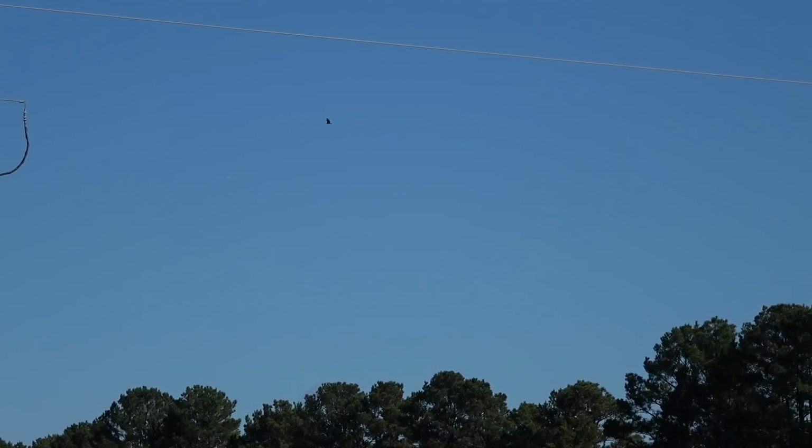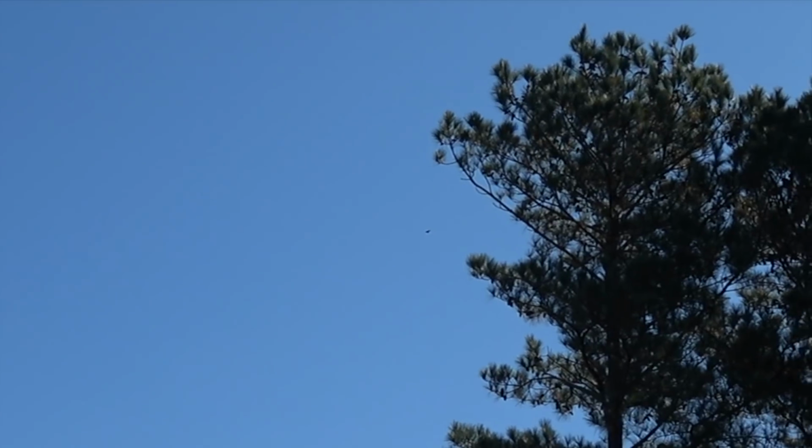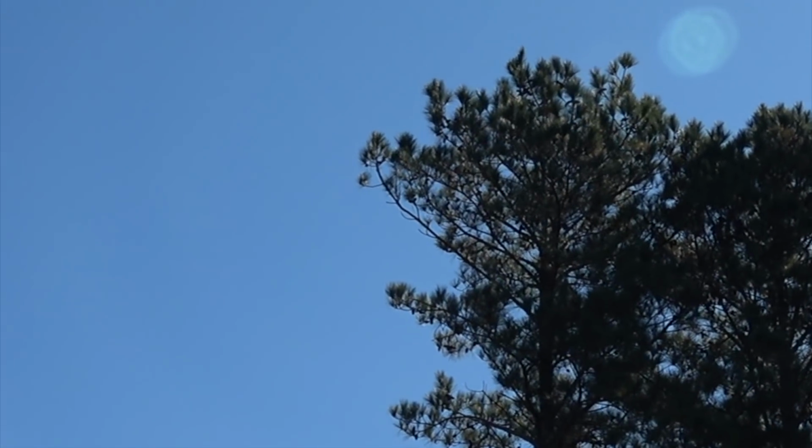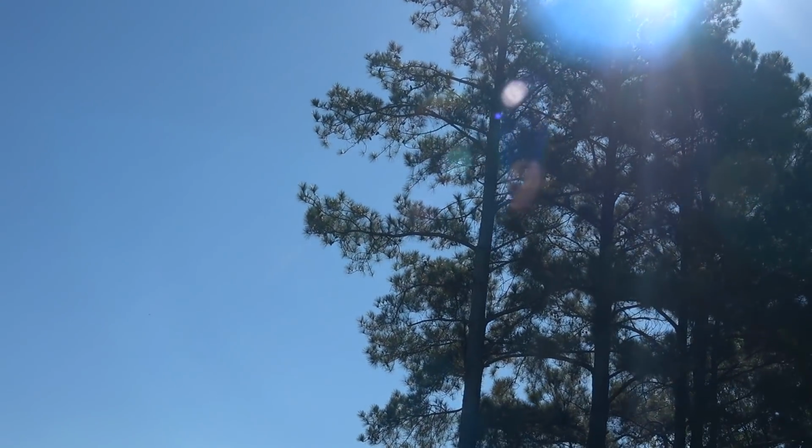Let's see, we've got buzzards. What's he doing? Yeah, this guy's got a nice gentle thermal and he's circling in it. It's got him on a slow climb. The wind's blowing pretty good, so he's drifting along with the thermal.